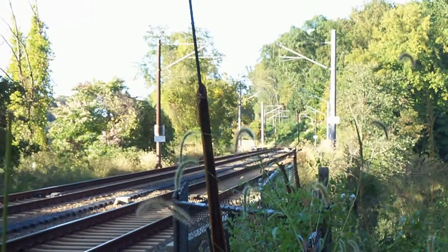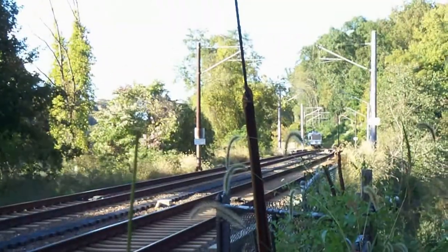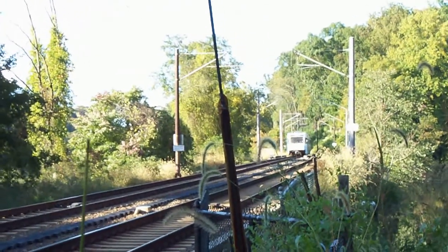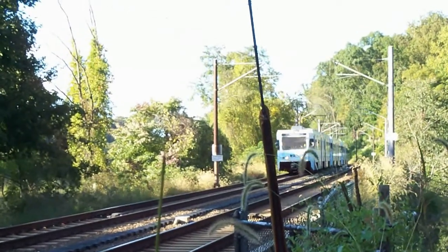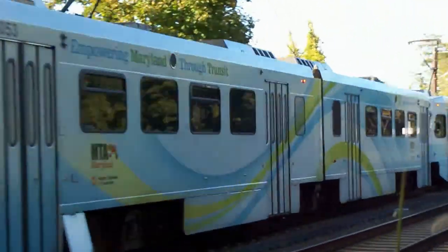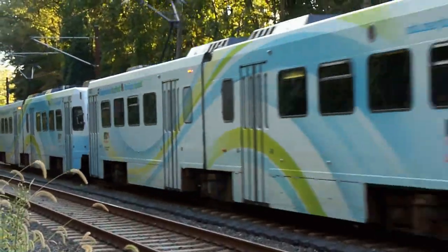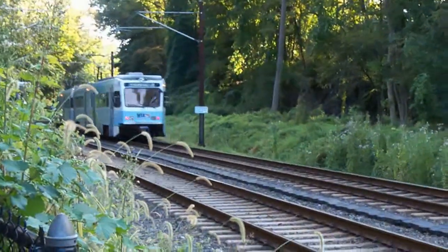I'm overdue for a shave and a haircut. I doubt I'll get one now though. Well, I got a shave out of it anyway.